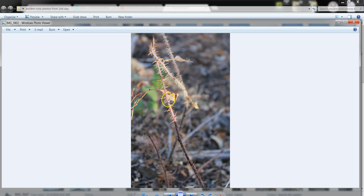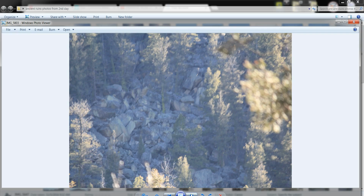There's also these thorn bushes all over the place. Some of them get way bigger than this one, but these things are sticking in you the whole way up there, so you definitely got to be wearing pants to do this hike. Here's some more just crumbling down the hill.